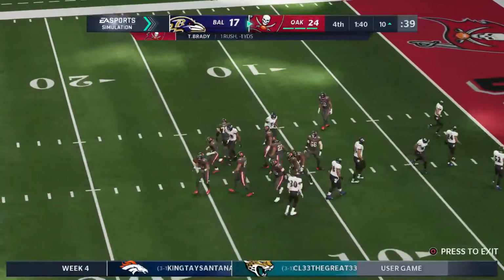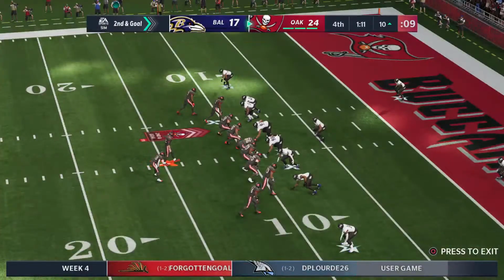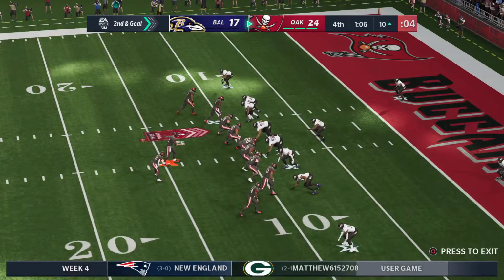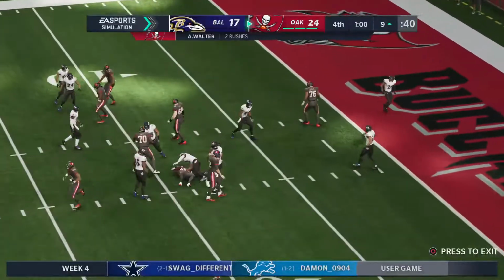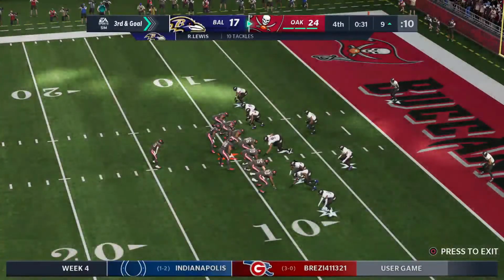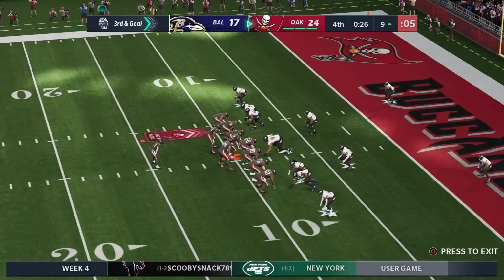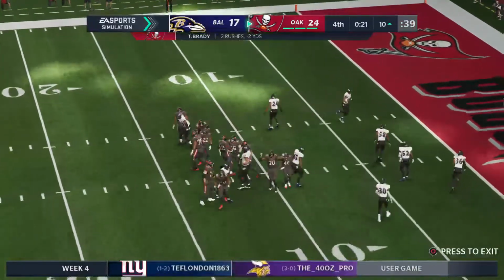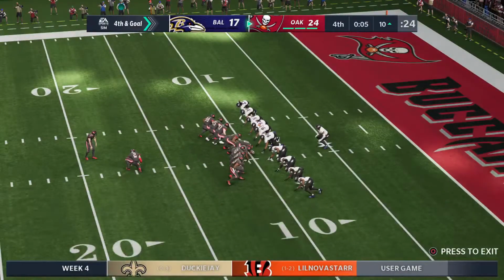Take a knee. Moved back to the 10. They'll try on 2nd and goal here. They'll try and run some clock here as they keep it on the ground. And a short pickup there down to about the 9. The second down play not much better than the first, just a gain of 1 there. It's now 3rd and goal. Brady will take a knee here, and that should just about do it. So on 4th down, out trots the kicker in a big spot here.